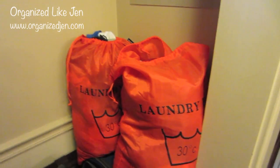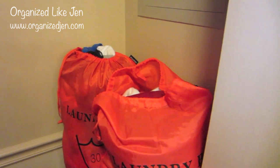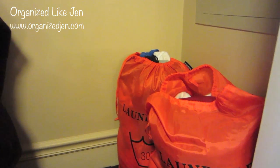I have our 2 laundry bags that I brought from home. Filled to the brim almost now. This is the second one, and when I pack up, it's just easy to do that way.